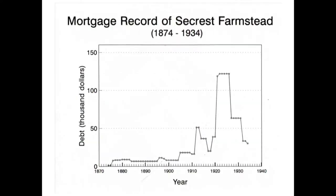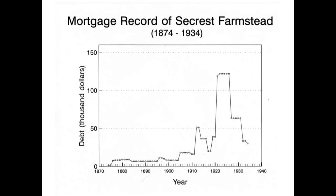Now, I also found the mortgage record of the farmstead. And this is the debt. Now, they went up during the Depression, but the interesting thing was when they foreclosed on the property, the Secrest family had actually done a pretty good job in reducing the debt. And so it's not clear why the banks foreclosed. I guess they owed money to this other person. It's quite complicated, but it looks like the Secrest family, Guy Secrest, was doing okay. Not okay enough, apparently. Okay, now we're going to go back into the restoration phase.